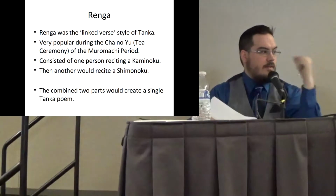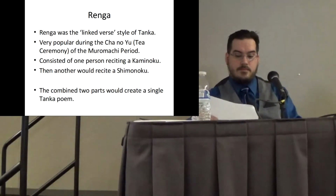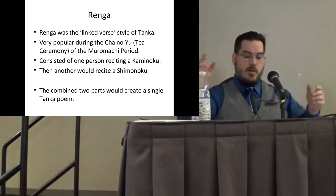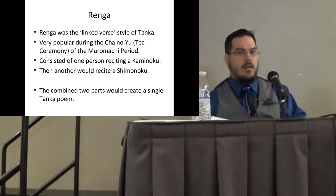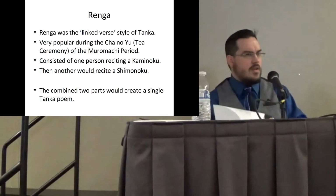Shogun. At this point in time, like I said, the renga has become popular with samurai. I guess I kind of already touched on all that. So, the two parts, the Kaminoku and the Shimonoku, would be combined to create a tanka. Tanka is whenever it's done by a singular person. Renga is whenever it's done by two, or like I said, more people.